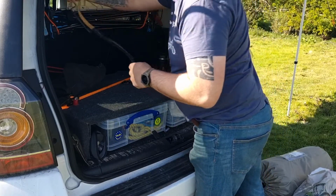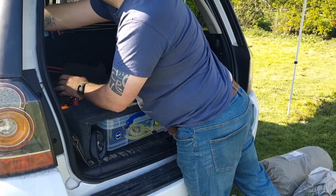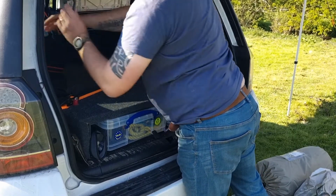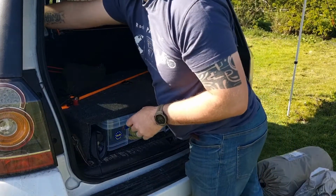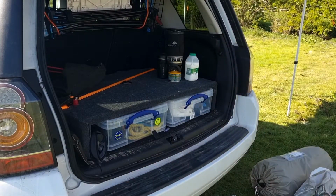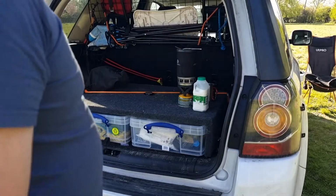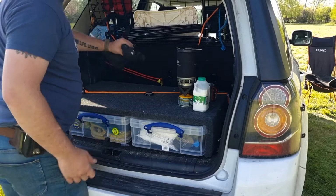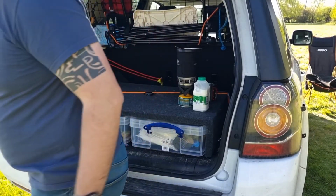Just off to the side here, spare dog leads, and, oh, excuse me a sec, the remote control for the winch. Just moved you to a different location for a sec. I'm just going to put the tow hitch back for now.